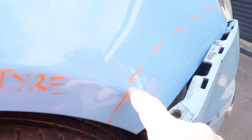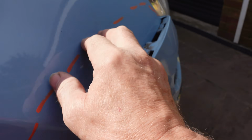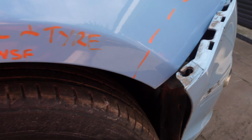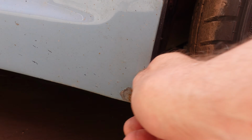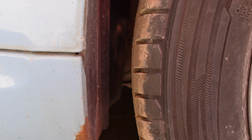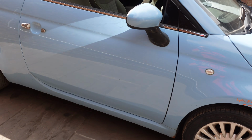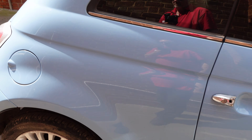And they've also done this. There's a couple of little scratches on here, and nothing at all. Just a couple of little scratches. Why on earth have they done that? We got a little bit of a rust issue, not rust issue, you know, paint chipped off, bit of touching up needed there. Just a bit of rub it down, prime it, stick a bit of paint on that. No biggie. Door wise, 0 damage. Sill, 0 damage. Rear quarter, thankfully, 0 damage.